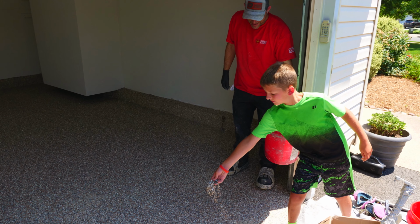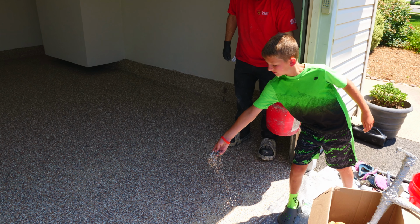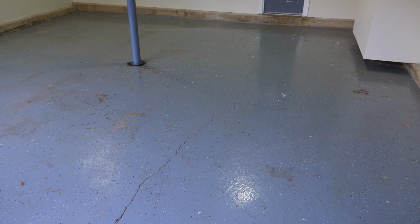I mean, they explained everything that was happening every step of the way, and they even let my son throw some flakes onto the floor when it was time to do that, which he got a huge kick out of. We were just blown away that our floor started out so ugly that morning, and by the afternoon, it was perfect. It's beautiful.